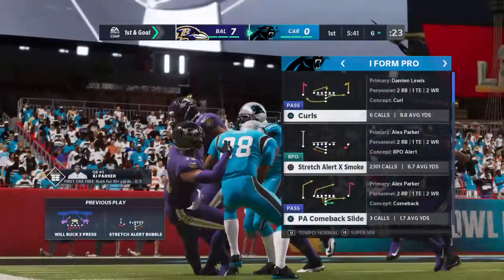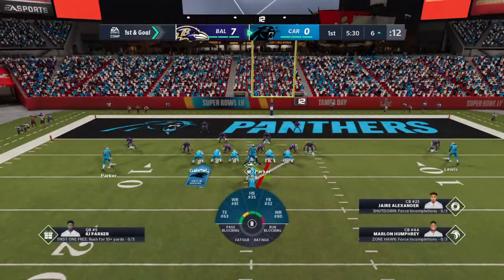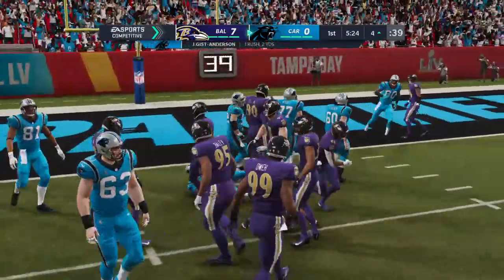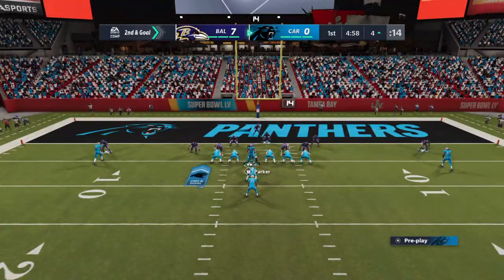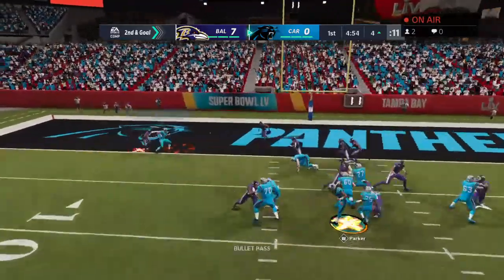And you know you need good blocking up front in order to gain yardage, but every one of these RPOs, if you do it right and they look the same, whether it's handed off inside or the quarterback keeps it, that allows you to fool the defense so often. And in this case, fooled him with the inside run. Give him 2 yards on that one. 2nd and goal now.